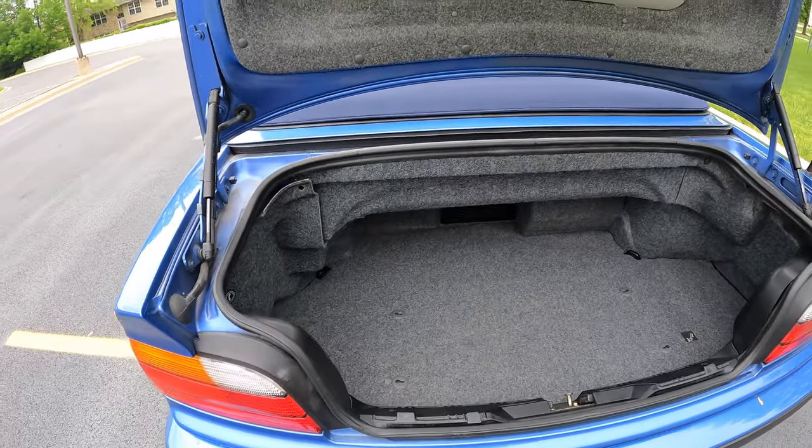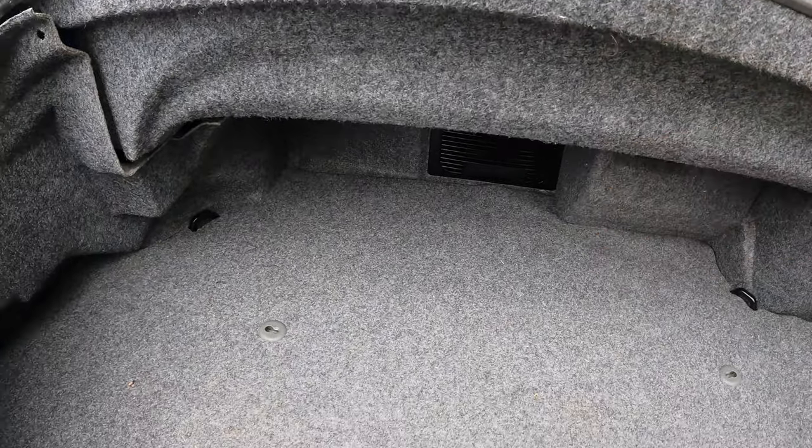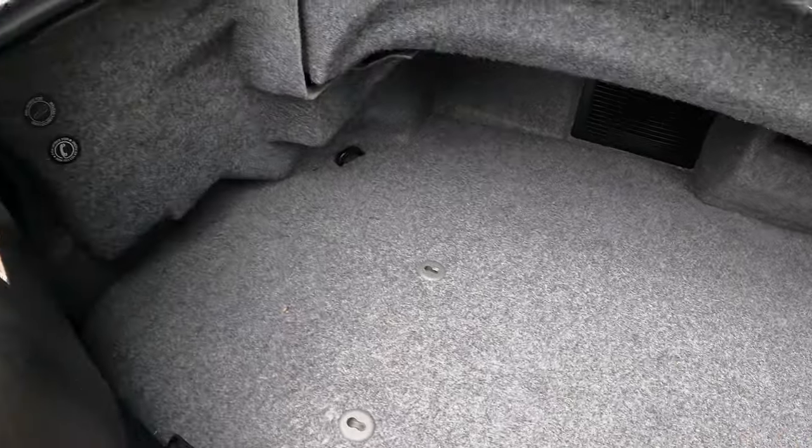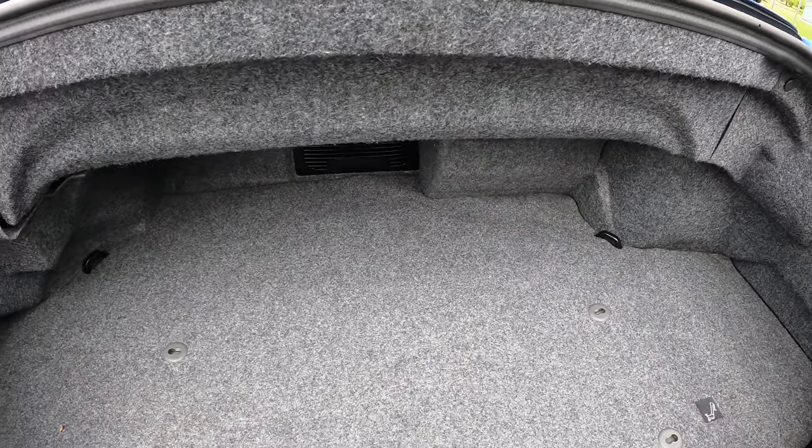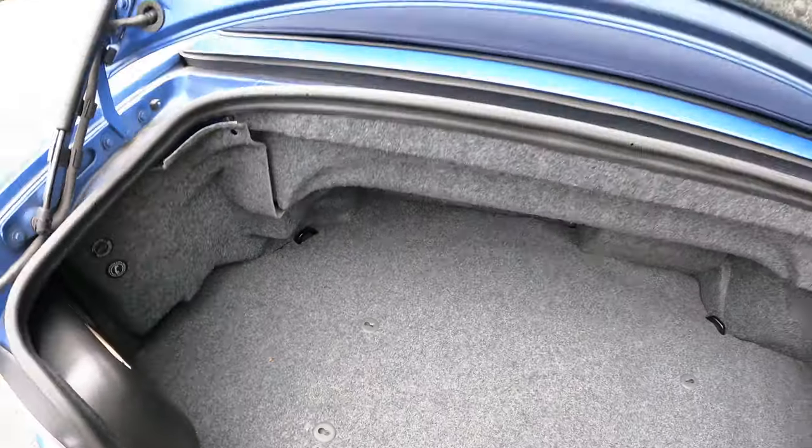All right, so we're on the back of the E36 M3. And there's the trunk. Not much space because it is a convertible. You lose a lot of this top room, and it has a very shallow floor. Honestly, not that big of a space, unfortunately. So not very practical back here, but that's okay.